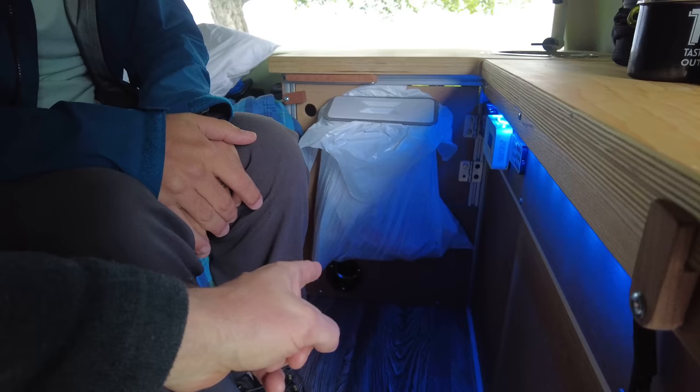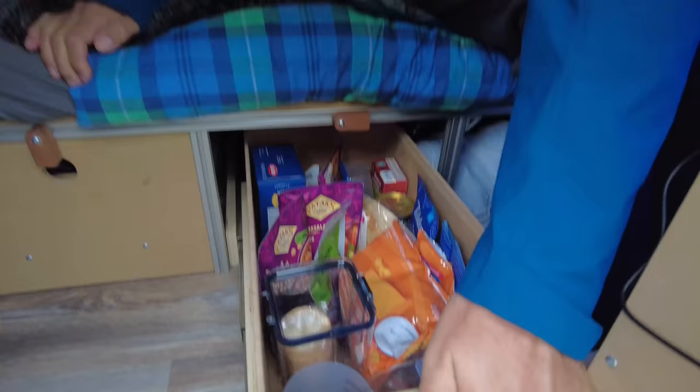Diesel heater heat comes out of there. So with this being such a small space, I guess that's plenty, right? Yeah, I have to turn it off after about 10 minutes. You can't keep it going, it's unbearable. And then under here, we have food pantry, food drawer. I noticed there's a theme, it's mostly Indian food that you eat. Yes. I approve.